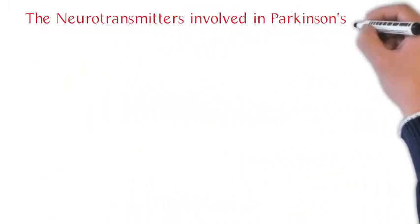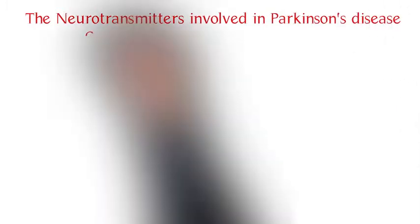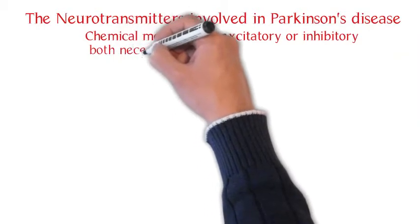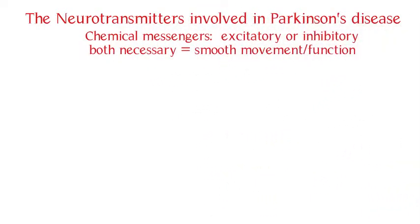There are three primary neurotransmitters involved in Parkinson's disease. These chemical messengers deliver excitatory and inhibitory information to the brain and nervous system. Both are necessary for smooth movement and function.